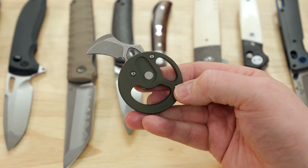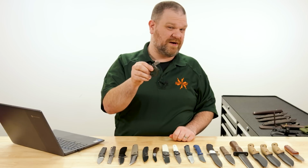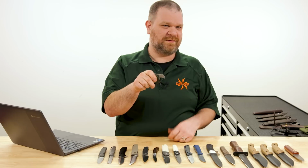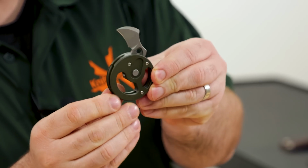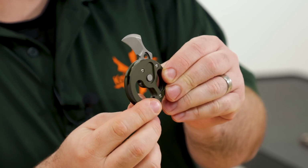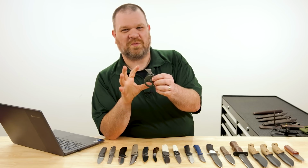Yes, this could be certainly useful day to day as a package or box opener. It's not going to be a very versatile carrying knife, but just sort of a utility thing, breaking into packages, like I said. It would certainly do the job there. I do think it's a little bit more of a curiosity than a super practical knife, however, just because it's a little fiddly.